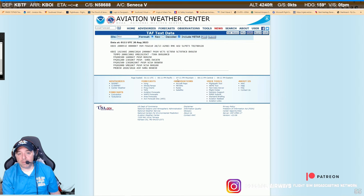Let's take a look at the METAR, see what's actually going on right now. 9 miles visibility, a few clouds. 28 over 13, 2983, that's pretty good. So that's VFR. So right now it's favorable for us.